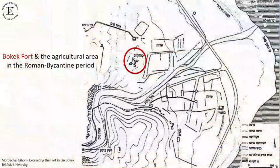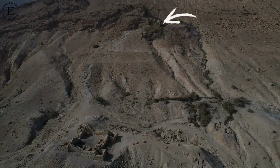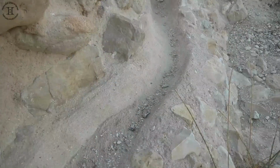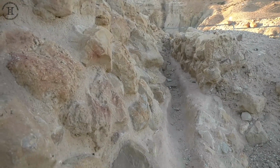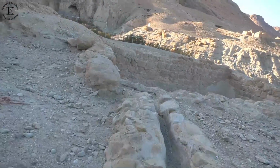The area included terraces and irrigation from 2 springs. Spring Noit, just above us, and Ein Bokek spring, 1 kilometer up the brook channel, and also from floodwaters. The water from the 2 springs flowed through 2 aqueducts to small reservoirs. We can still find some remains of the aqueduct that carried water from Ein Bokek to one of the reservoirs.